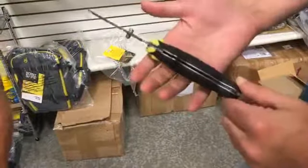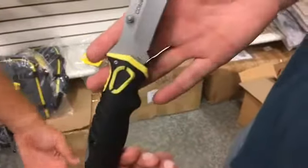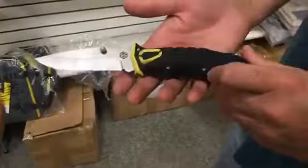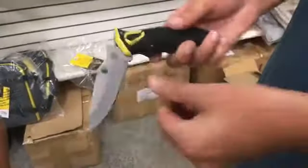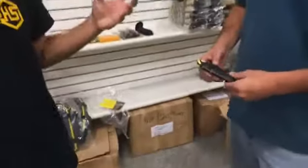The last thing you want to do when you're field dressing an animal, up inside of it, is you're really going by feel, and you can't see what you're doing. So you want to make sure you have absolute control with that knife. And that's really what we shot for with these, like we said, Command Grip. It is what it says.